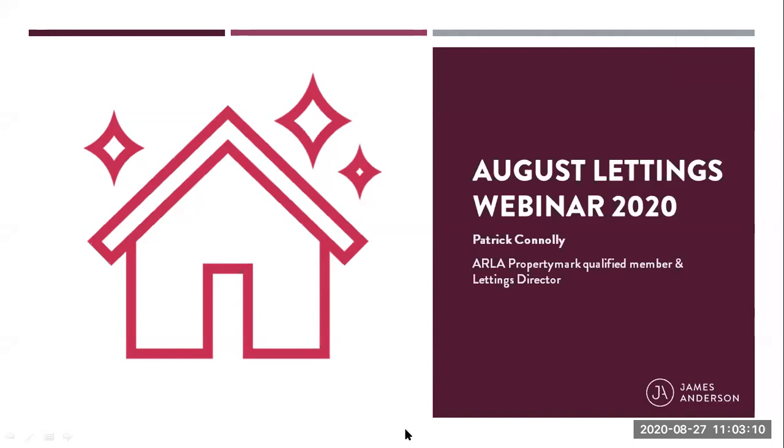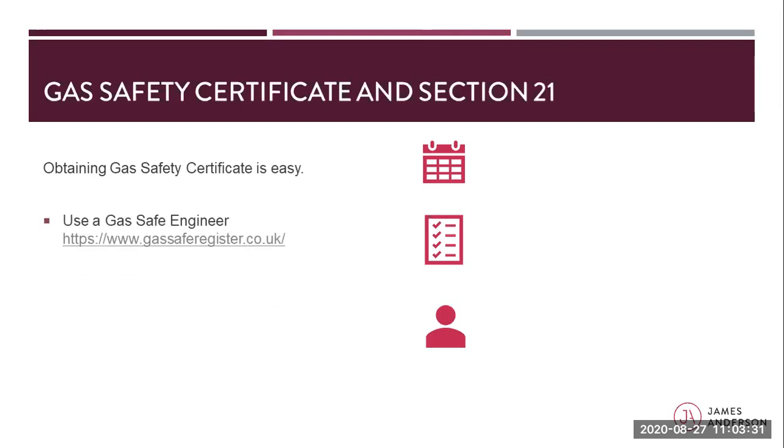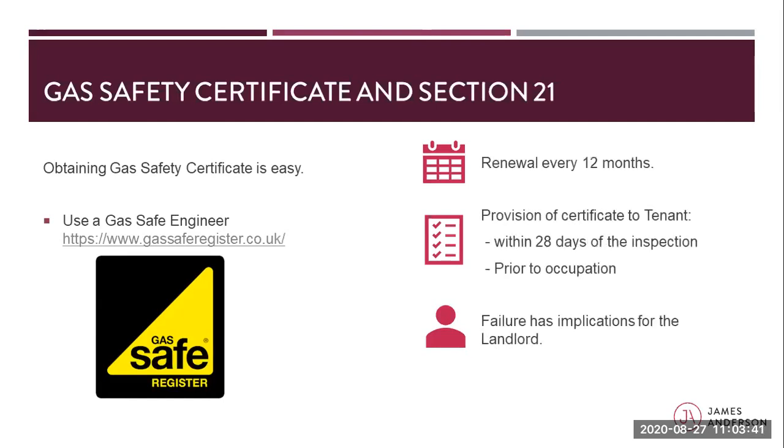Right, here we go. So I guess really you all know already about your gas safety certificates. Just a quick reminder for you. I know this is sort of day one of landlord and agent school, but the actual obtaining of a gas safety certificate is very easy, I think you'll all agree. All you need to do is have a gas safe engineer attend the property, carry out the inspection and provide you with a certificate. Pretty easy, right? Then following that, you need to renew your gas safety certificate every 12 months.